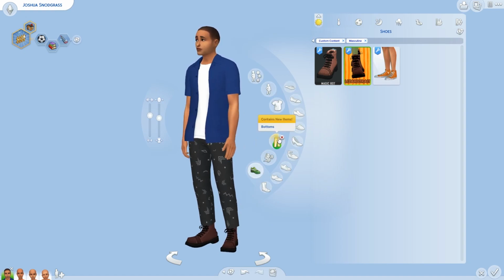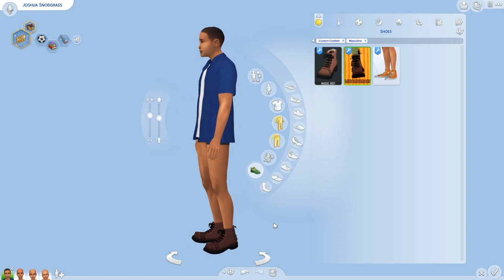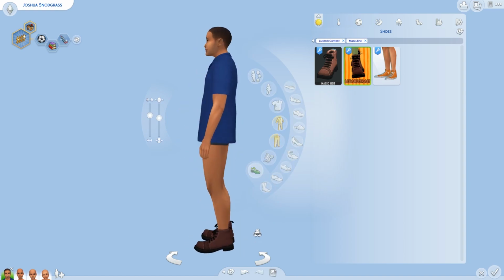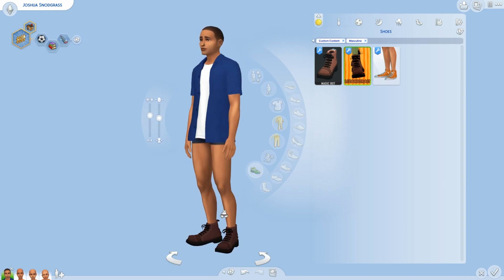Boots that I really like. Let me take those off. They're just big chunky, kind of cartoony almost. And I just think they fit really well with The Sims, for style. I love them. They're so cool.